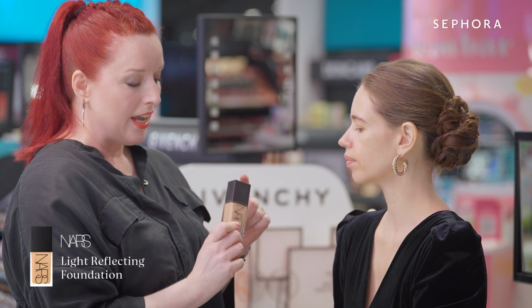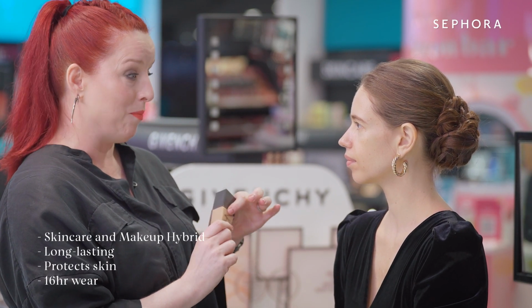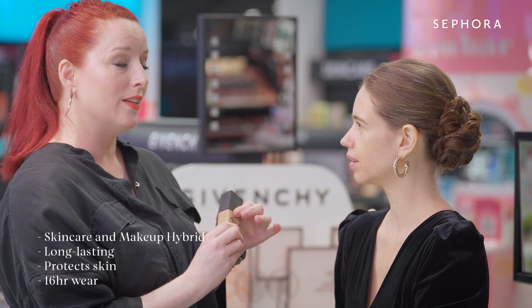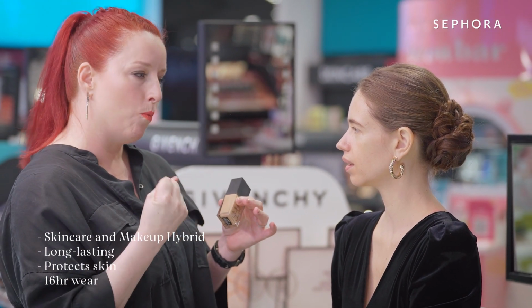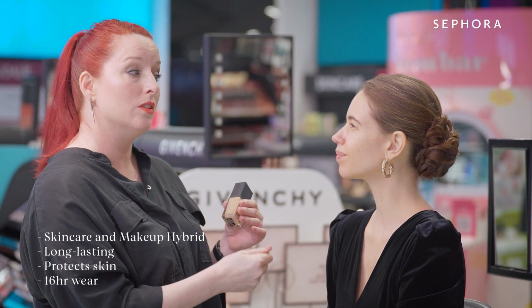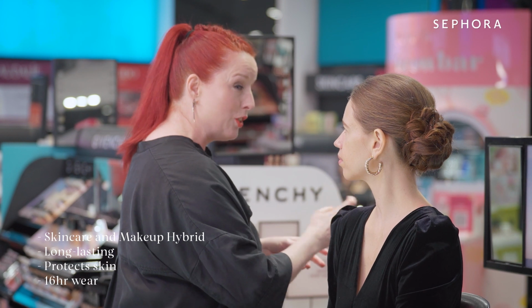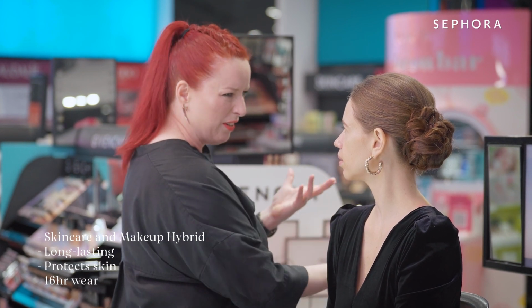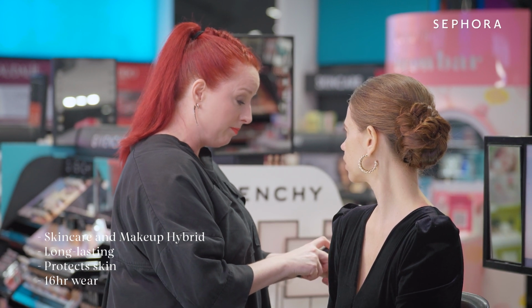Okay, so the next application, this is the light reflecting foundation. It's the latest one. It's the most innovative. It's a skin makeup hybrid. And what you're going to love about this is it's 70% skincare. It's going to constantly draw moisture throughout the day, all those long hours on set. It's going to protect your skin. You do need to give it a shake. That's just to activate it. And with Nars, a little bit goes a long way.